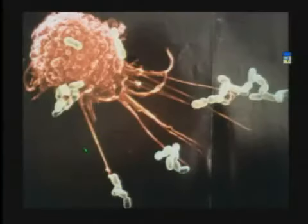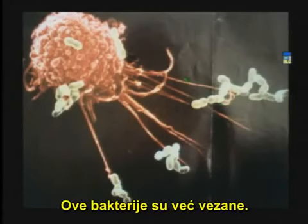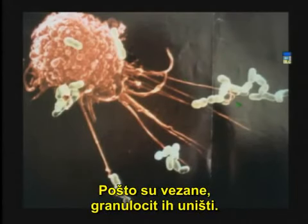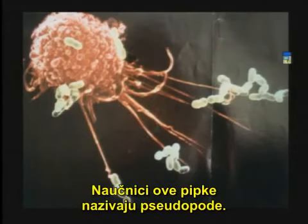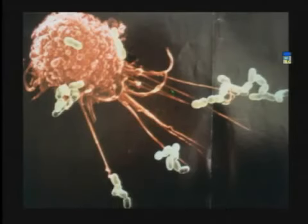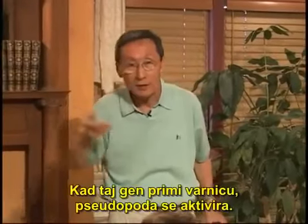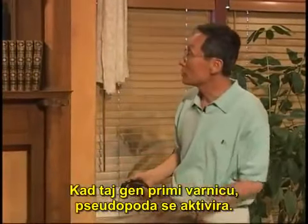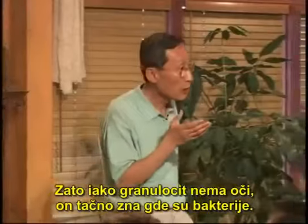And look at it. This is granulocyte. This is the germs. So this is a handcuffed germs, okay? Once it is handcuffed, and granulocyte go there, we doctors call this hand pseudopod, okay? And this pseudopod goes out like, there is a pseudopod controlling gene. So when that gene is sparked, then so that's why even though this granulocyte don't have any eyes, nothing, but they know exactly where those germs are.